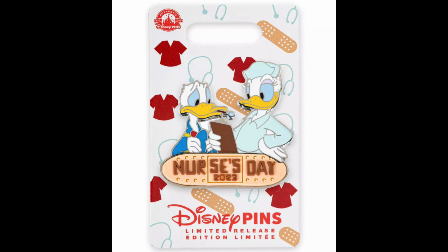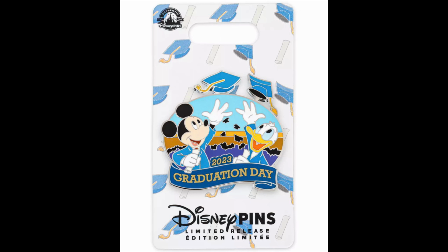And then the annual Nurses Day pin released last week. It features Donald Duck and Daisy Duck. It's limited release, retail price $17.99. This one will be coming to the parks as well. And then there's the Graduation Day 2023 pin, which this year features Mickey and Donald Duck. This one is also limited release $17.99 and coming to the parks.